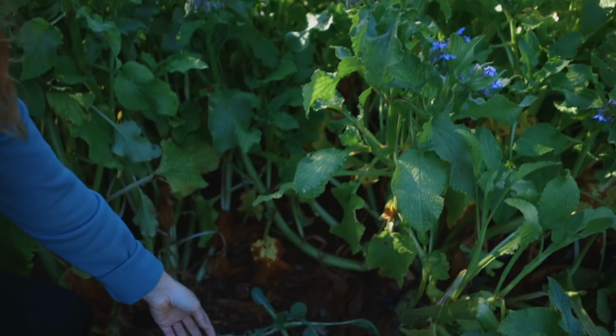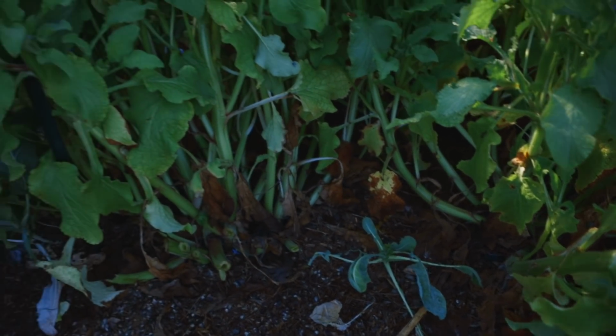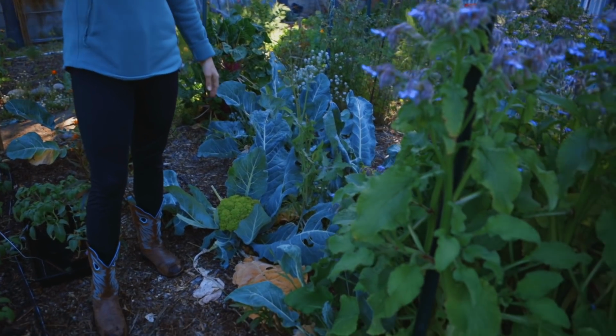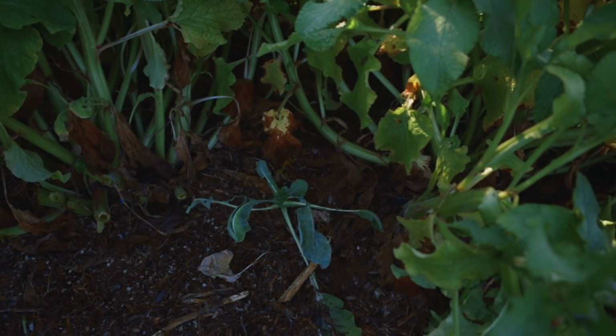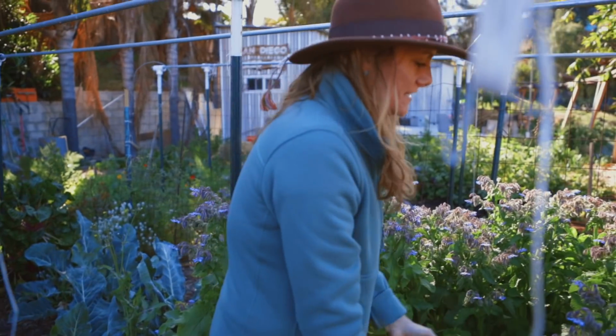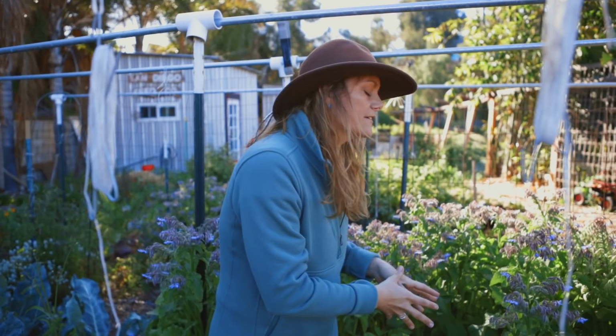This is a cauliflower plant. This cauliflower plant is the same as this plant. And as you can tell, the borage totally took it over. It didn't get enough sunlight, never produced a cauliflower head, and never will, because it was engulfed in this plant. So you as a gardener have to make the decision of, well, do I have enough space? Do I really love this plant?